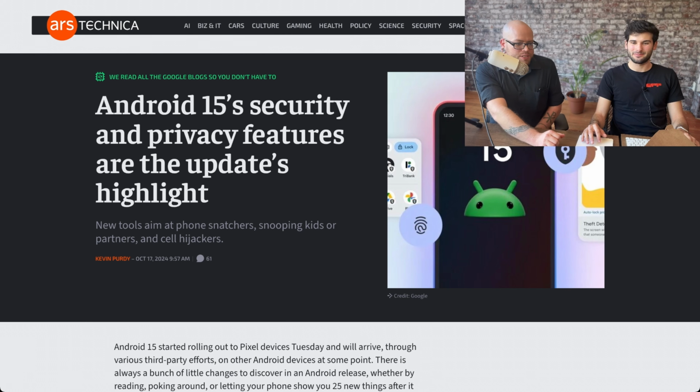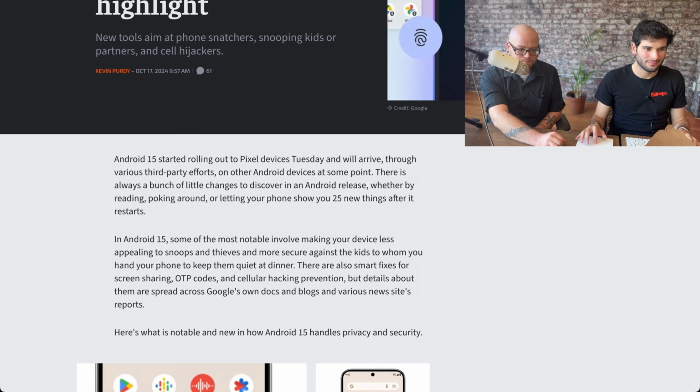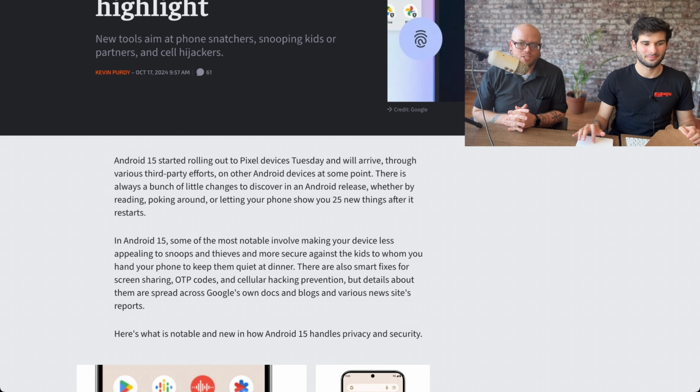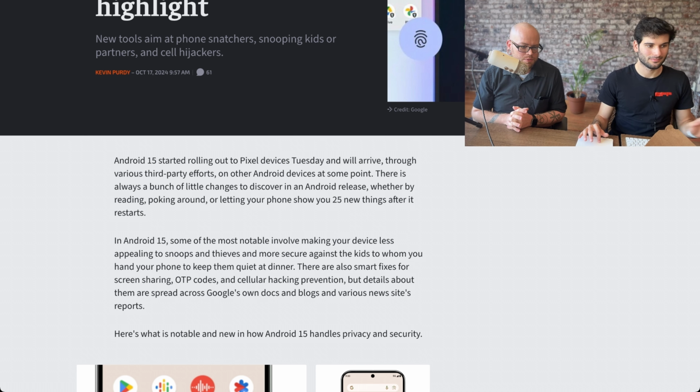We have Android 15 security and privacy features as the updates highlight. As of this past Tuesday, Android 15 started rolling out to Pixel devices and will arrive through various third-party efforts on other Android devices at some point. Being a privacy and security podcast, there are a lot of things in Android 15, but we're going to focus specifically on the privacy and security stuff.